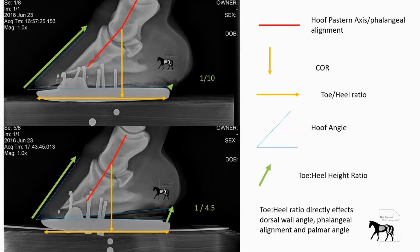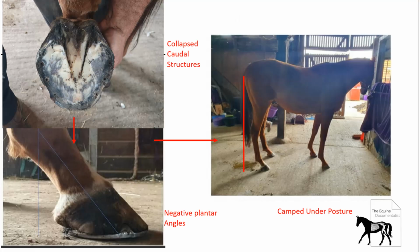Yeah, and I think one of the really important things that we have to consider, especially with the hind feet when we get low and negative angles, is how posture and stance is affected. Without going into that too much, because we'll get a bit off track, when you have low to negative alignment or PA in your hind feet, the horse stands more forward, more under its belly, and those heels get crushed.